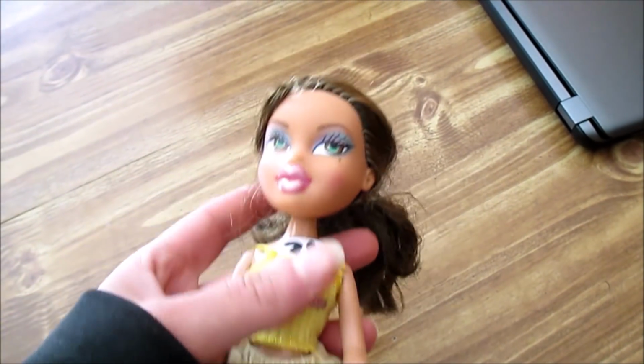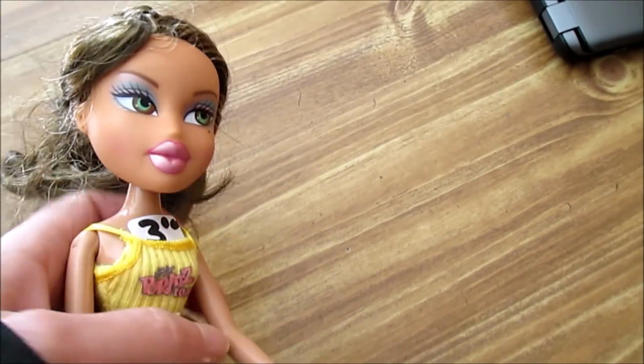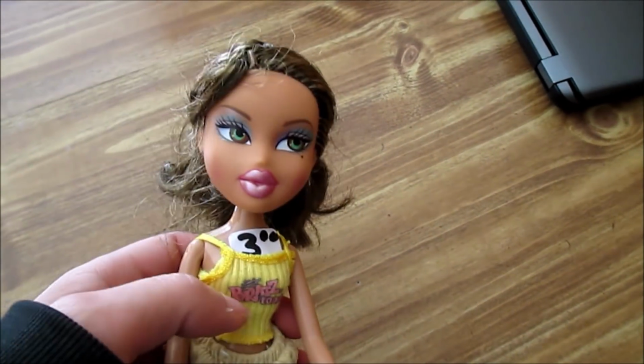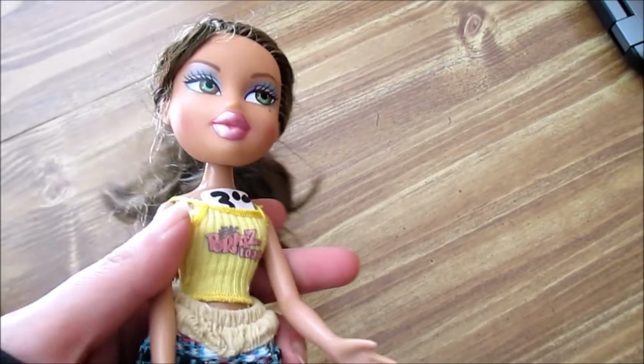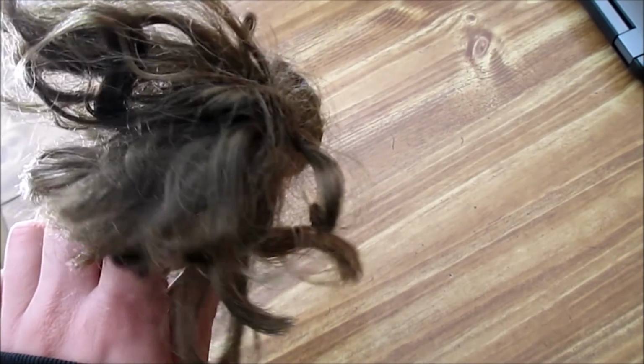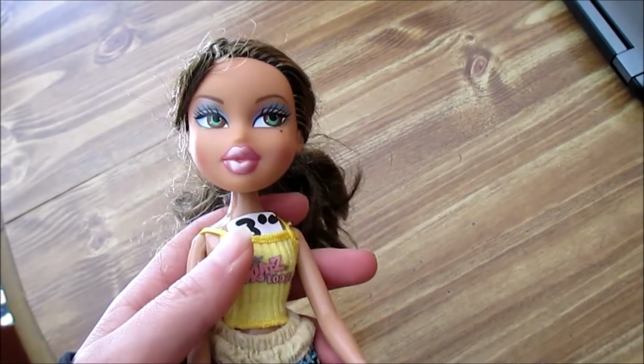I love her. She's my second doll from this line. I have Phoebe. Phoebe was one of my very first Bratz dolls I got as an adult collector. I got her in a bag with Funk Out Jade, but Phoebe has cut hair. So Yas does not. I'm very excited to have her. This is Campfire Yas, all cleaned up.